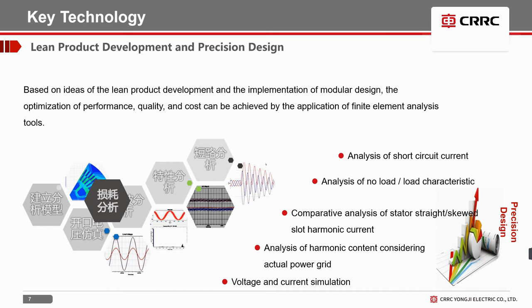We make analysis of short circuit current, analysis of no load and load characteristics, comparative analysis of stator straight and skew slot harmonic current, analysis of harmonic content considering actual power grid, and voltage and current calculation.